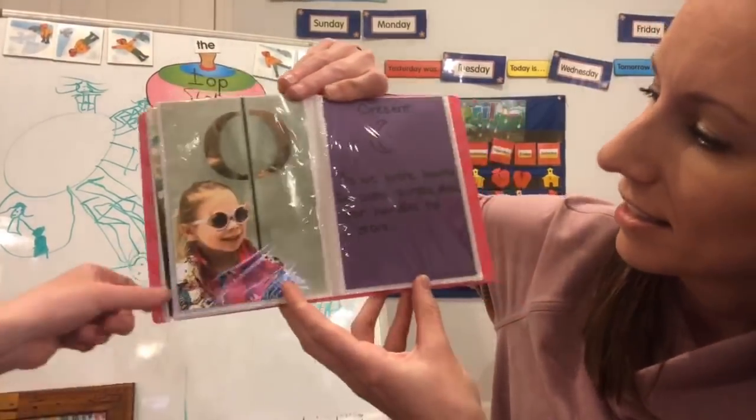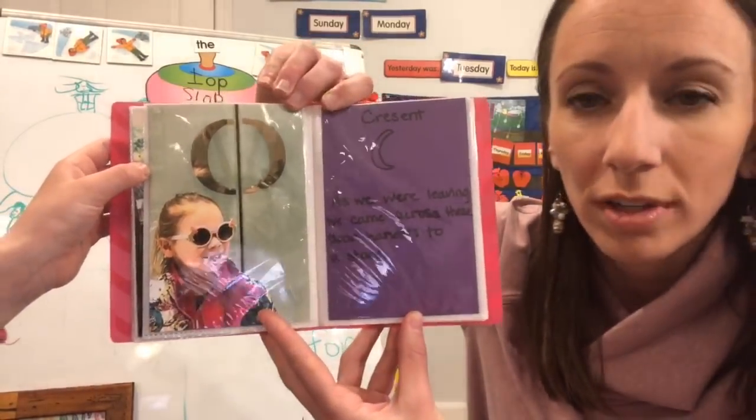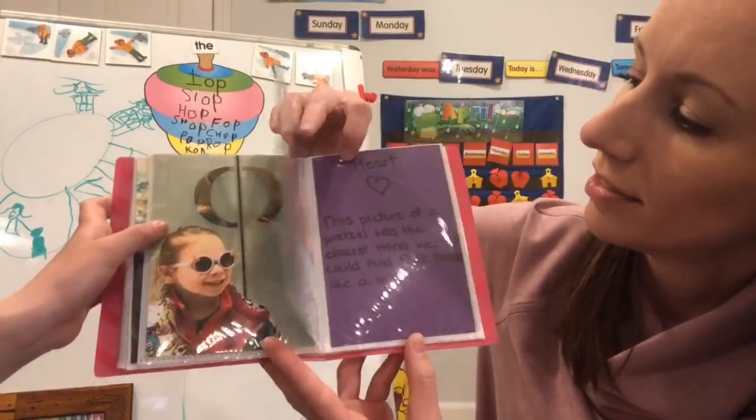A crescent. As we were leaving, we came across these door handles at a store. They're in the shape of a crescent. I think that was actually on the elevator.